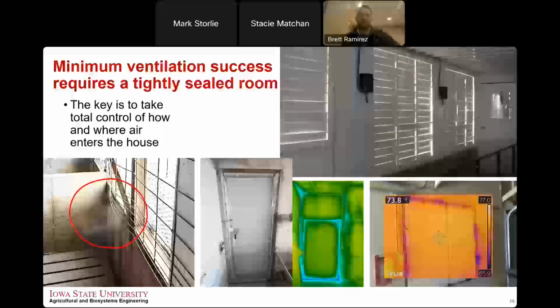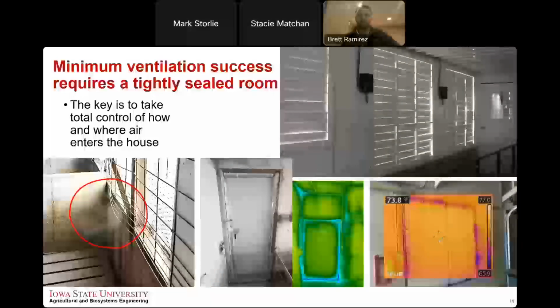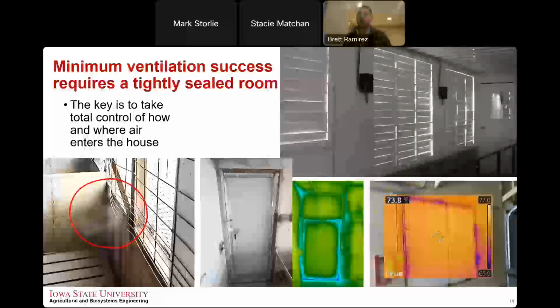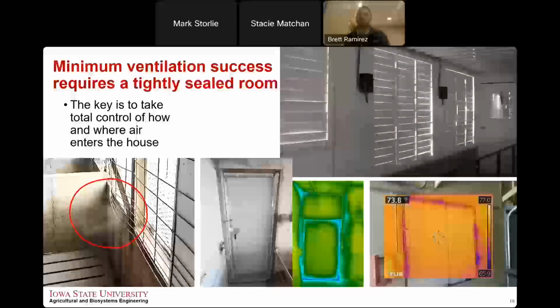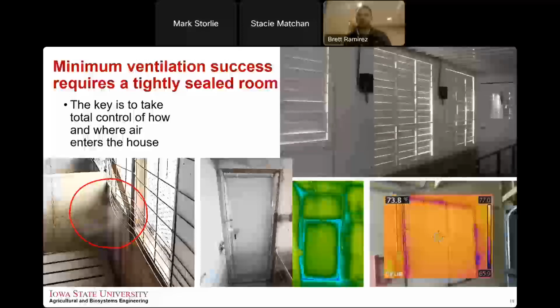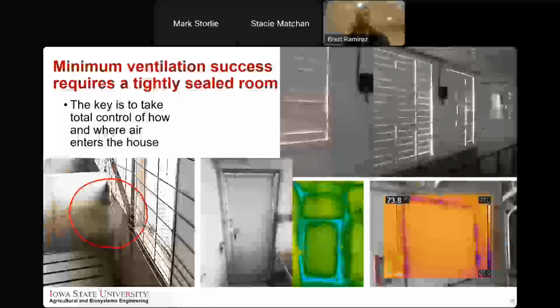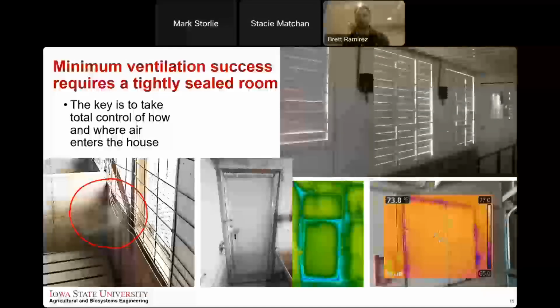We need to take control of how the air enters the house and where it enters the house. And we do that by making sure we tighten everything up. For example, look at the upper right picture of those shutters. Shutters notoriously leak. They can leak a lot more than one might expect, even though they're meant for backdraft protection. Putting plastic behind them is a great way to seal them up.